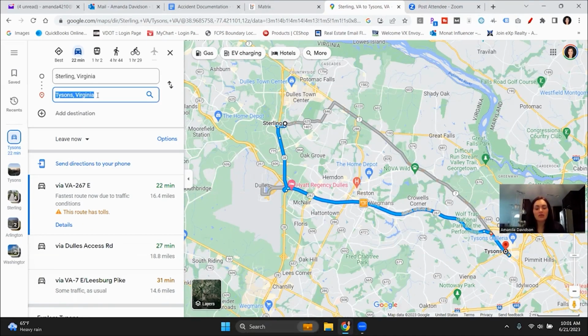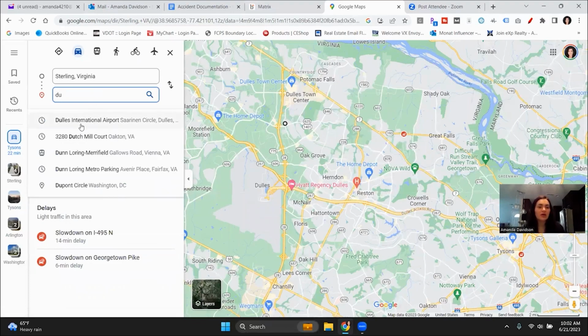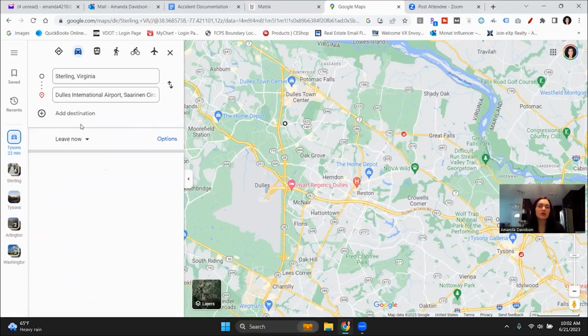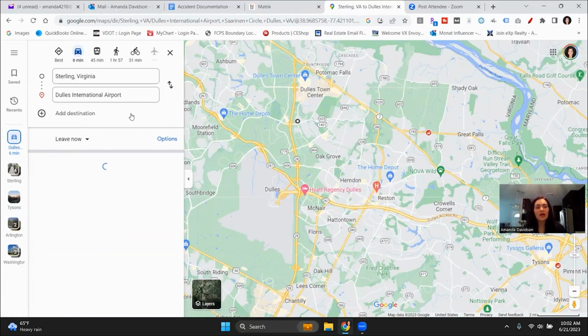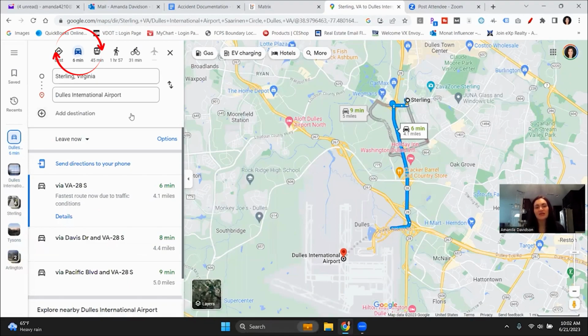Next, let's talk about if you are going to be flying quite a bit and living in Sterling. Good news, Dulles International Airport is just a stone's throw from Sterling, not far at all. Depending on where you are, it's going to be anywhere from 5 to 10 minutes, and I would say 4 to 6 miles, just depending on where you're coming from in Sterling. But no matter where you land in Sterling, you are really, really close to Dulles Airport, so very convenient if you're going to be flying quite a bit.